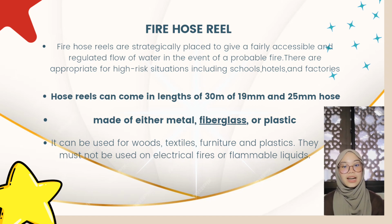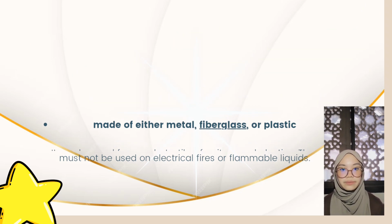Fire hose reels are strategically placed to give a readily accessible and regular flow of water in the event of a probable fire. They are appropriate for high-risk situations including schools, hotels, or factories. Hose reels can come in lengths of 30 meters, with 90 mm and 25 mm hose. They are made of either metal, fiberglass, or plastic. They can be used for wood, textile, furniture, or plastic. They must not be used on electrical fires or flammable liquid.